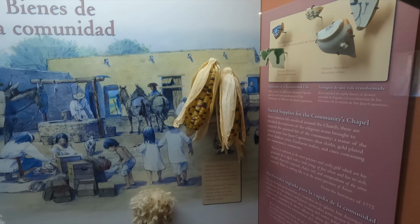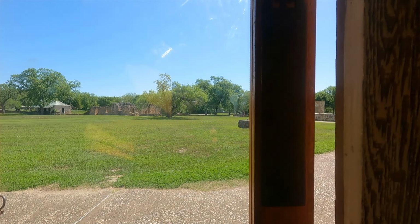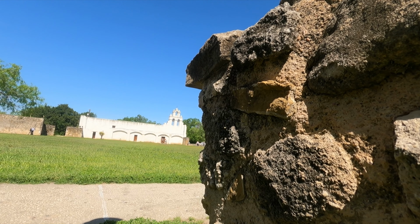So, on our journey through Mission San Juan, there wasn't really that much to see. Now, I wouldn't deter anyone from visiting when in the area, but I will note that you won't need much time to see all this mission has to offer.